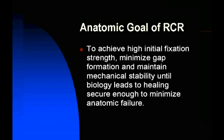Sounds simple. The problem is, from an orthopedic perspective, me and my colleagues are trying to repair tissues that are generally biologically compromised. I'm trying to take a piece of gristle, which is what the end of a tendon feels like, sew it to a bone, and think it's going to heal. It's a complex interface. That's why a lot of rotator cuff tendons don't heal so well. That's one of the problems with rotator cuff surgery.